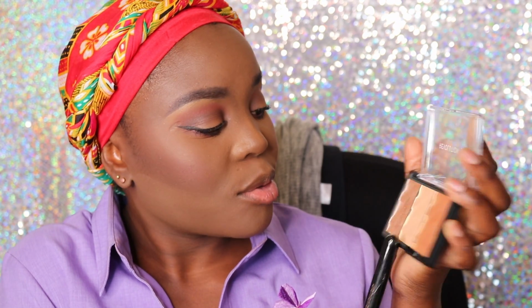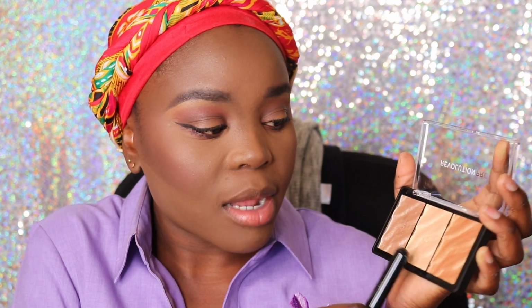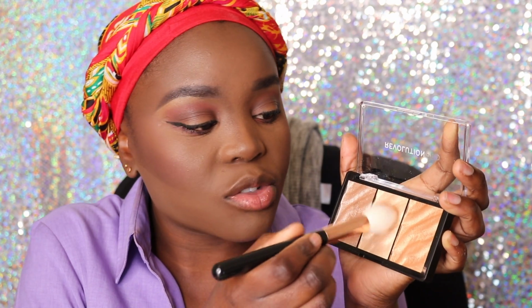I don't know which color to use. Should I use this one or that one? Oh my god, this looks so good. I feel like I'll use that for my inner corner, but that, oh my god, I'll go in with this to just try it, because I've not tried any of these highlighters. This is my first time actually trying it, so I'm hoping.